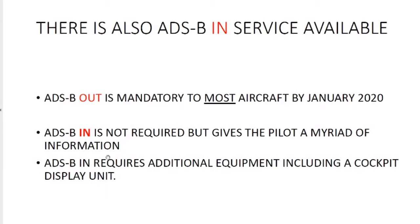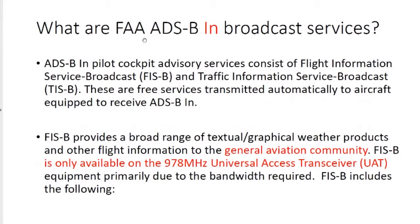But ADS-B in is not required. It gives the pilot a myriad of information, and it requires additional equipment, including a cockpit display unit. If you've got ADS-B in, and a lot of light aircraft do, there are advisory services. This one's called TIS-B, which is traffic information service broadcast. Everything has to have an acronym. If you don't have an acronym, you can't talk about it.